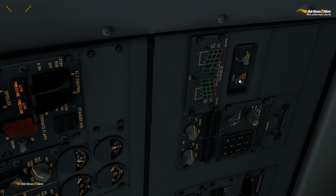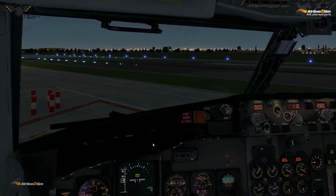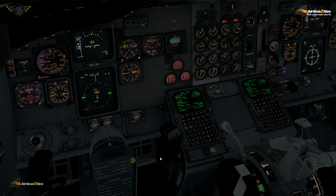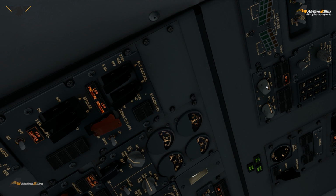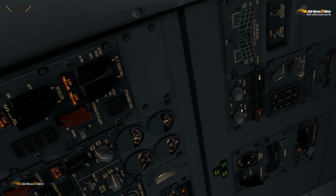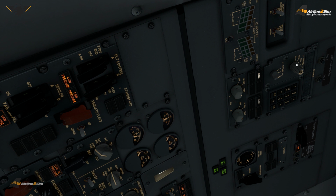All right, cool. IRS mode selectors to NAV. That's the first main switch, so now we're actually getting into the pre-flight jobs. You'll click them to NAV, and it'll do a little test. You'll see on DC, and then it'll go to the align mode where it'll start to align. The lights will go off. If you look at the top up here, I can switch that around. Click. There you go.